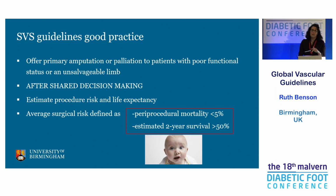The reason it's particularly important in vascular surgery is because our guidelines define our average surgical risk, by which we mean the risk of our average surgical patient that we are putting through a major revascularization procedure, and we expect their peri-procedural mortality to be less than 5%. Now, as a rule, for a lot of our major vascular work now, we have spent a long time getting our elective mortality down to less than 1.5%, in some of our national vascular registries. For our critical limb ischemia, it is still an acceptable mortality at just under 5%.